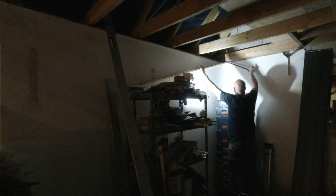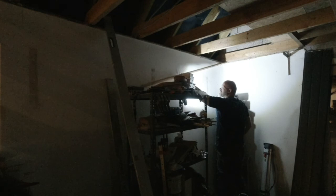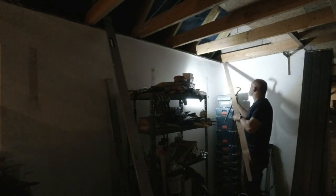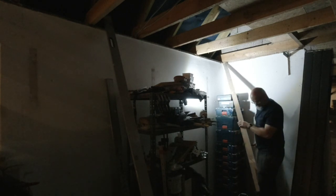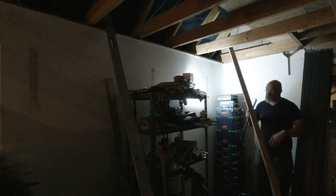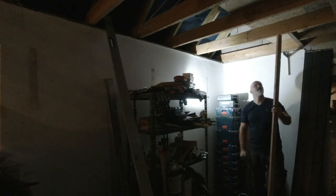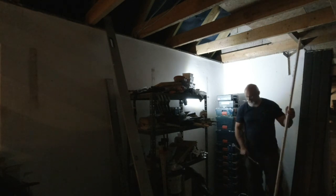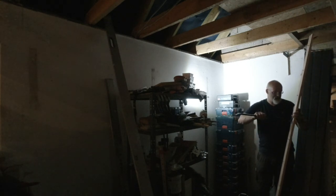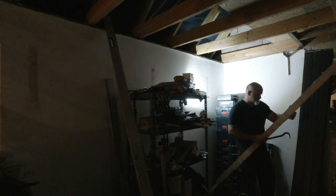Can't see what I'm doing either. Well, that can't be good. Oh great, it's split. Hopefully I can get a good 1.2 meters out of this. Oh yeah, definitely. Right. Just get all them screws and nails out. Get the ends cut off. And prepare this for its final destination.